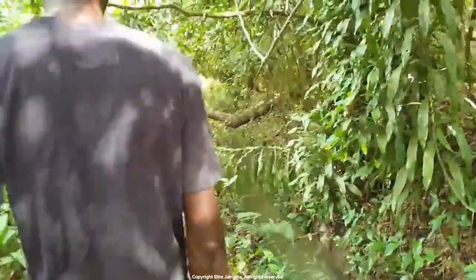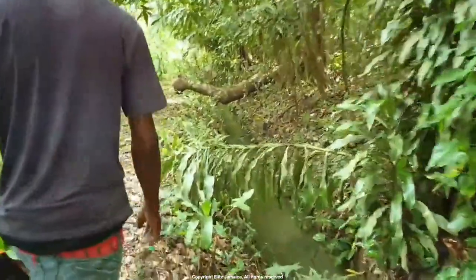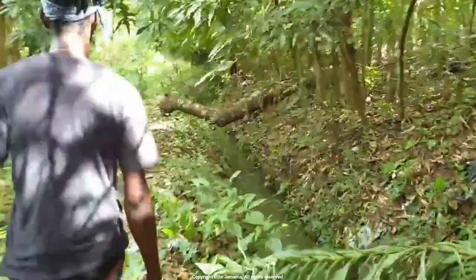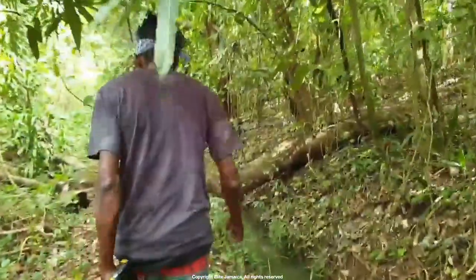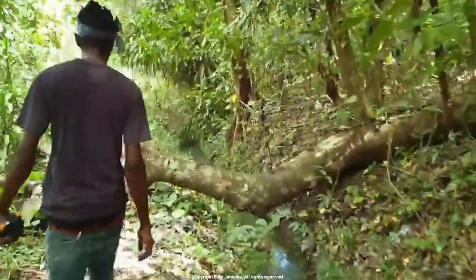Alright, peeps. So I saw them get the water from the river. You see how far it come from? Wow. Peeps, so we know that we are going to a rather large plantation. I'm going to put a picture on screen of how the plantation was in the 1700s. Alright, peeps, let's check this out.